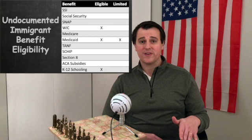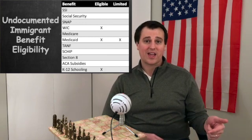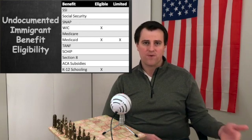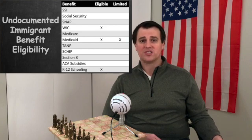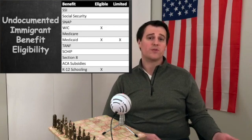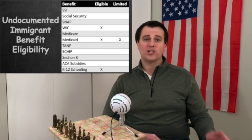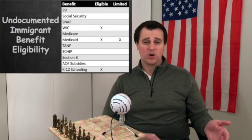In terms of benefits, undocumented immigrants have access to emergency Medicaid, like if they show up at a hospital, they get treated, but they can't have full Medicaid. And then they're able to get WIC, Women, Infant, Children Assistance. That's money for healthy foods for pregnant women, new mothers, and young children. And then undocumented immigrant children can go to K through 12 public schools. Any other federal programs, though, are not allowed.